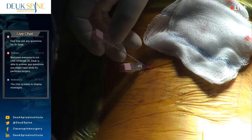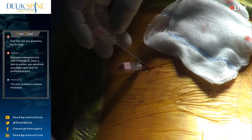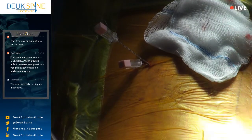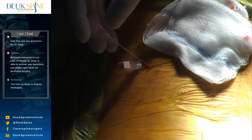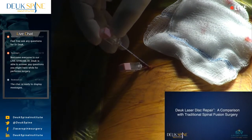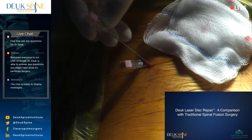We're still here navigating to the L3-4 disc through the right foramen. Now we're going to show you next a comparison of laser surgery that we do here versus open surgery like fusion. Anything? Right leg.